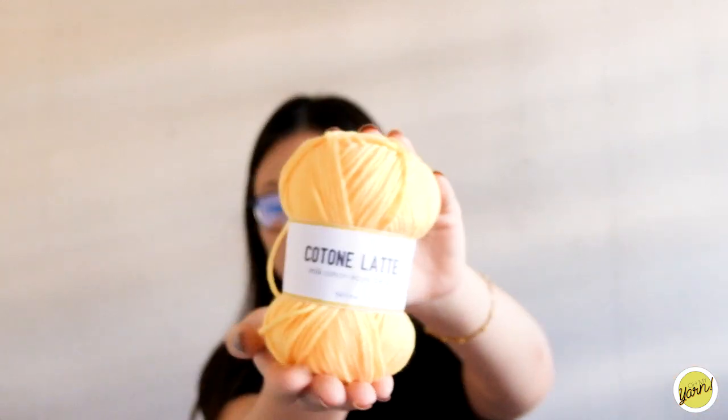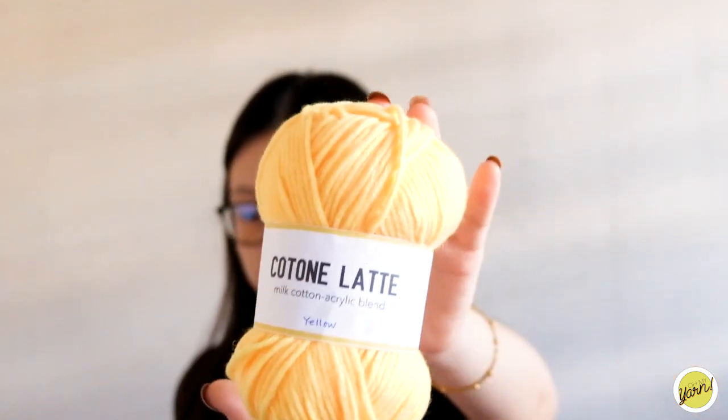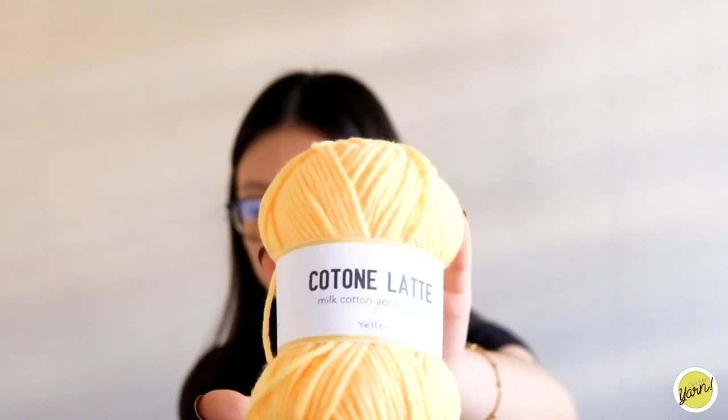But honestly, if you are just starting out, all you need is yarn, your tool, and maybe some little accessories out there. So if you're gonna start crocheting, all you need actually is a ball of yarn, of course. Here is our cotton latte. This is one of our best sellers. And a crochet hook. So all you need is this and this. Together, this is less than 200 pesos.